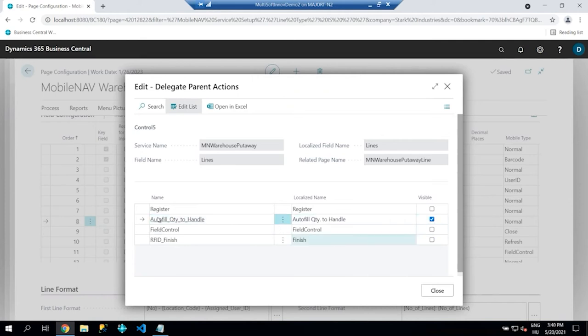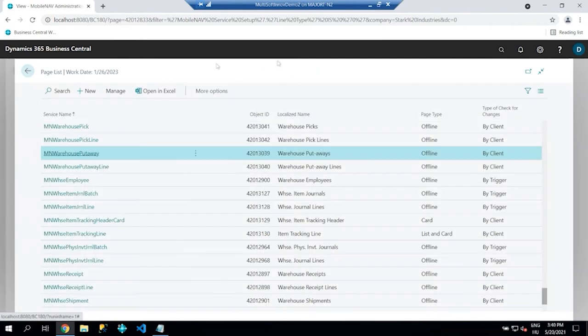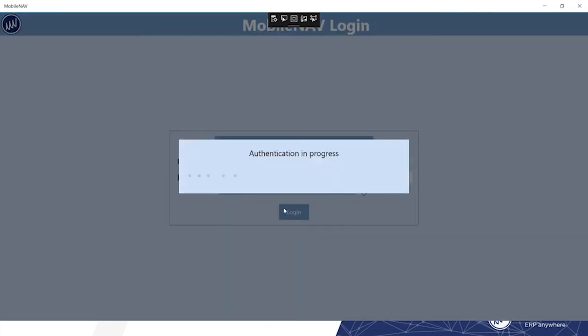And now I will simply delegate the autofill quantity to handle from the warehouse put away header to the put away lines. And on the mobile client, if I log out and log in, then you will also see what we have done. What we expect now is that on the warehouse put away line list, you will have an autofill quantity to handle button. And then you can press it and it will work.